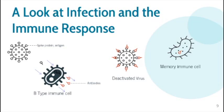Infection begins when a virus enters the body and travels through the bloodstream to a target cell. Once located, special proteins on the surface of the virus, so-called spike proteins, will match the corresponding ion channels on the cell membrane and inject viral DNA. The DNA makes its way to the nucleus and hijacks the DNA replication cycle, producing more and more virus.